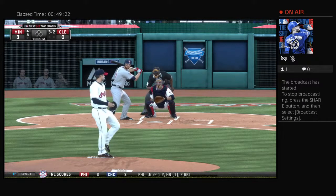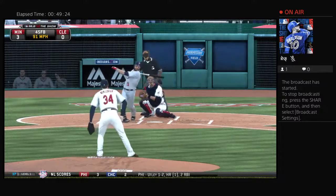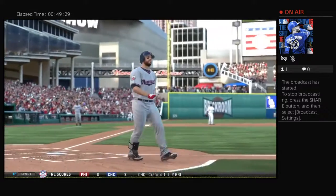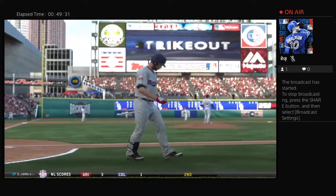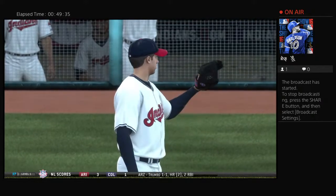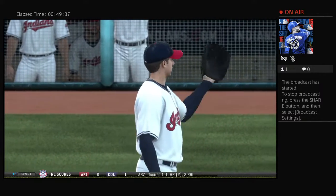Pitch on the way. Swing and a miss, and he'll start the 5th the same way he ended the 4th with a punch out, 1 away. Wow, he's using that fastball to devastating effect out there now. So he gets another out here. That's 7 in a row now he's set down.